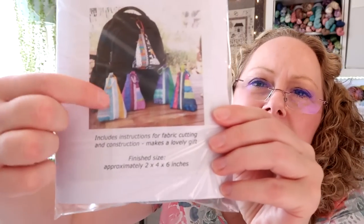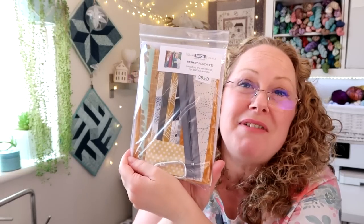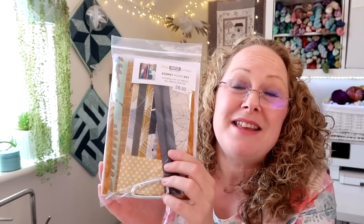It is the Kismet kit. It's a little kit with a clip and all the fabrics that you need to make this little bag here. I just thought it'd be a bit of fun. All the pieces are cut ready for you to use, and the zip's in there as well, so I thought it would be fun to have a go with a different style of bag than I usually do, so I had to buy that.